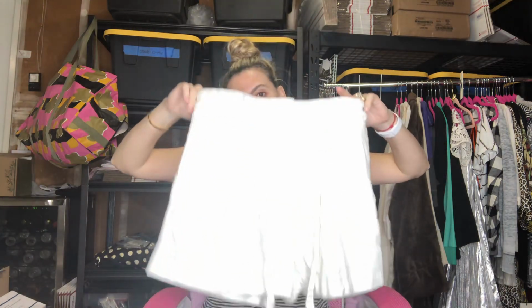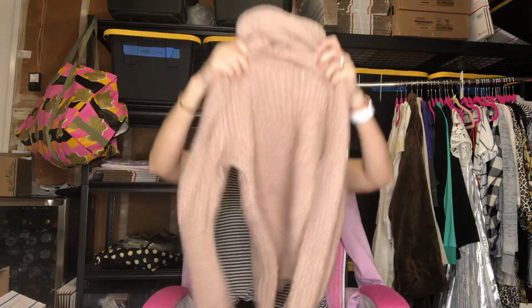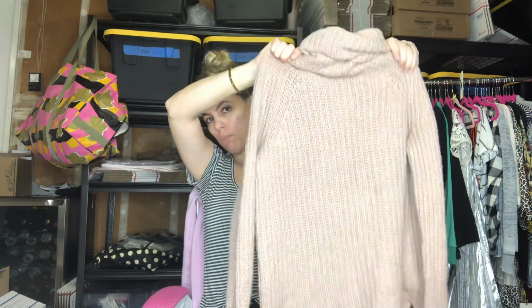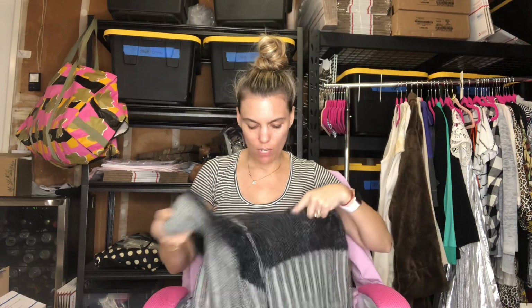These are H&M size 8. It's a high-waisted linen short. I'll probably try to wear these and then sell them, but I just thought they were cute for an event in spring or summer. Dress them up or down. BP size small knit sweater, blush. That will probably be for me and then sell. I think it's gonna get cold again for a little bit before it gets hot here in San Diego. It just usually does that.